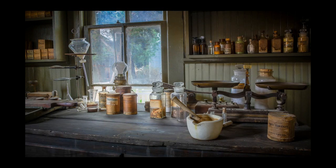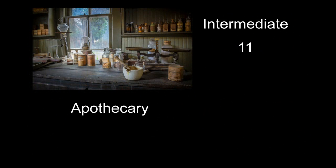Apothecary. A wonderful exposure of an interesting subject. Fascinating objects. The color is perfect. The composition is very cluttered and needs to be simplified. 11 points.